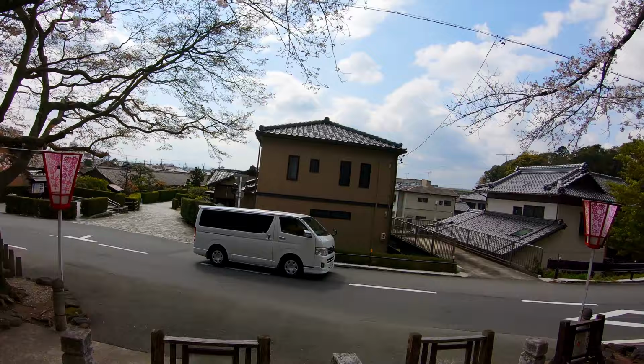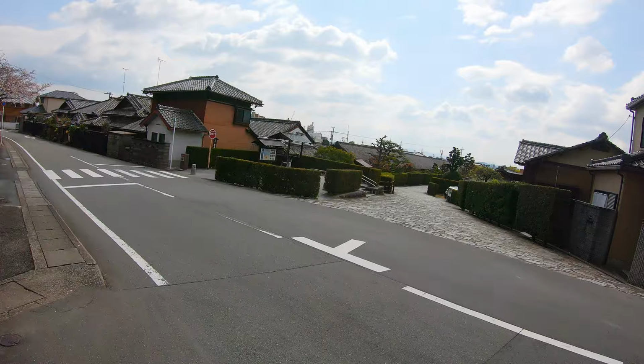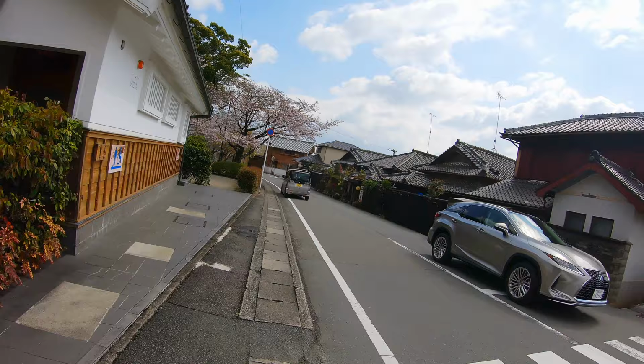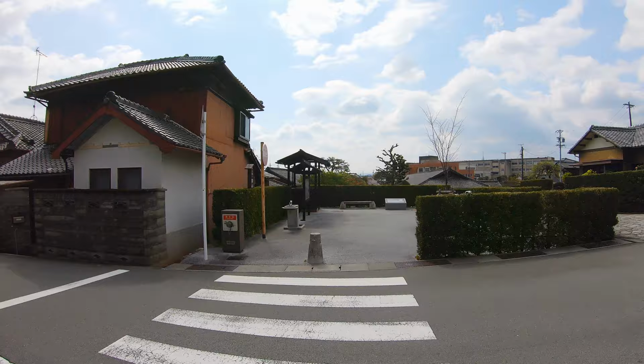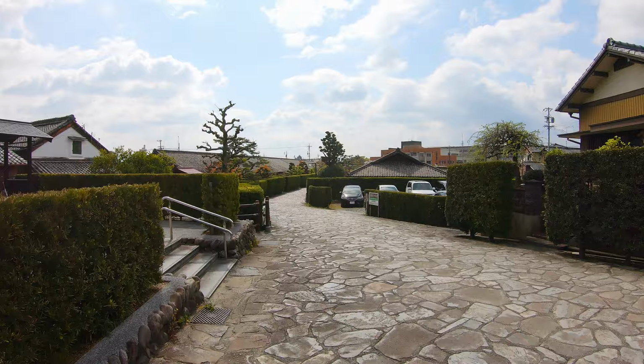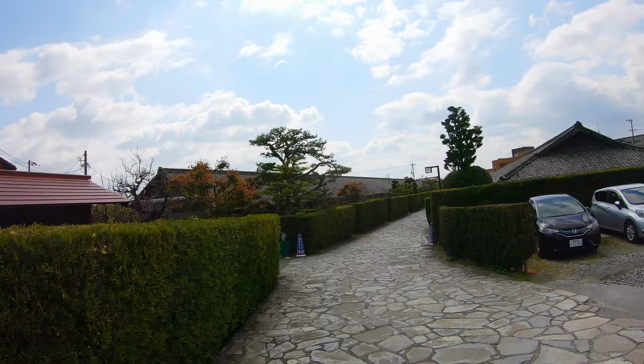Oh, that is a pretty cool place. What we're gonna do is we're gonna cross the road right there, next to these old houses and stuff. We're gonna go. Bye bye, castle. I want to show you another shrine. It's pretty cool. But first, this place. This place kind of rocks.